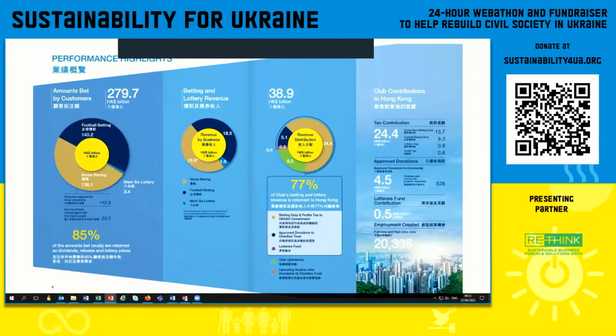But we end up with about 39 billion in revenue, and 77% of that revenue actually goes to community donations. So we're the largest taxpayer in Hong Kong with $24.4 billion. That was in last fiscal year. Our donations, as I said, are among the top 10 charity donors in the world. We gave donations of about $4.5 billion last year.